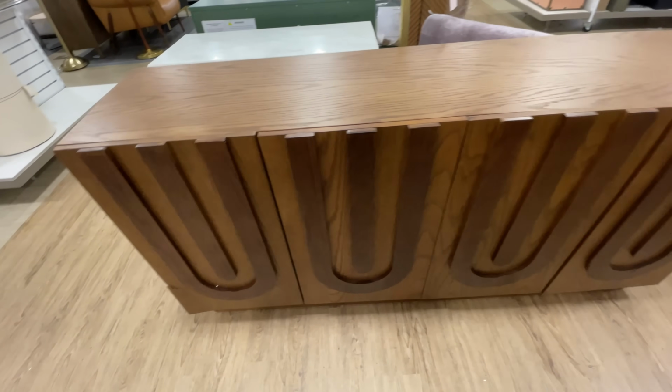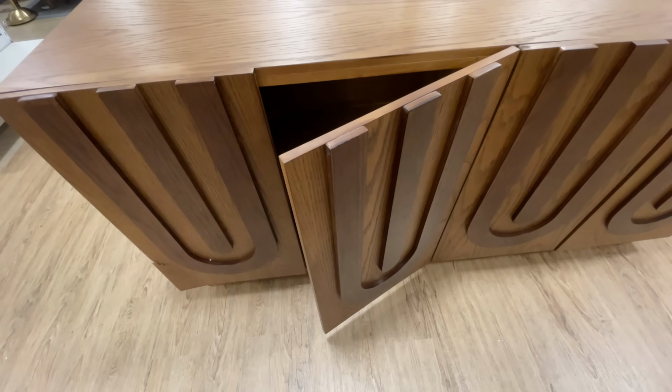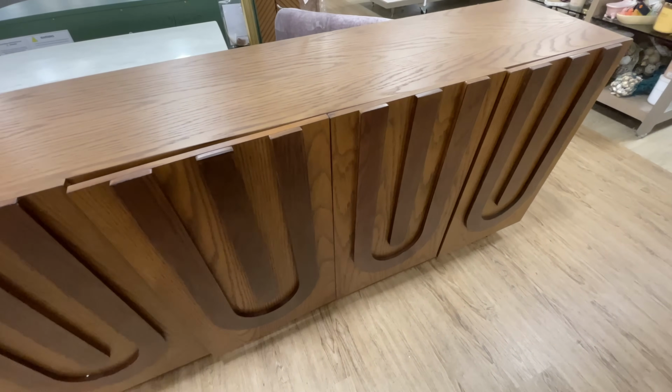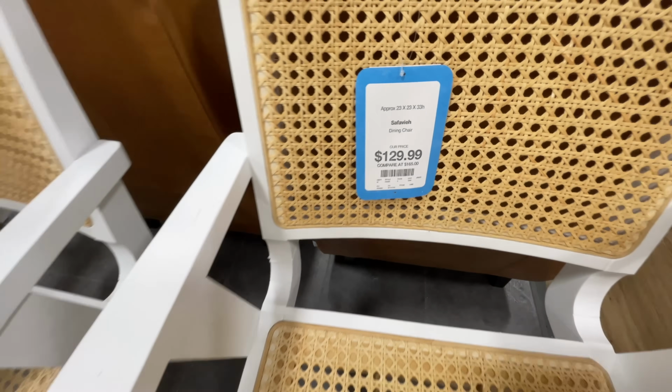Then there's this one, which I thought was nice. Not necessarily for me, but I do like the color. It is damaged down there at the bottom. I also noticed that they're making these more and more soft close, which is nice. Once in a while, we might see one that is not soft close and it just slams closed, but for the most part, they are soft close.